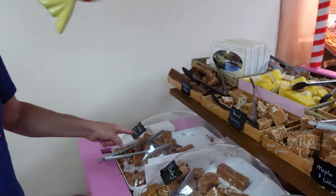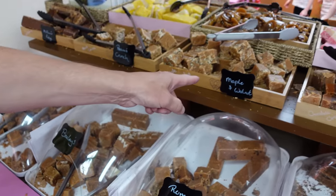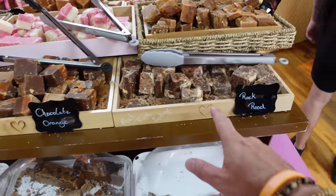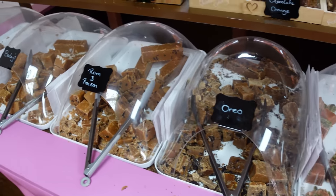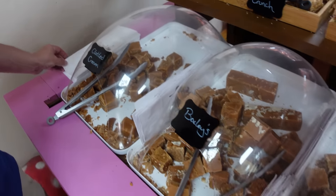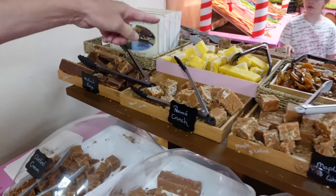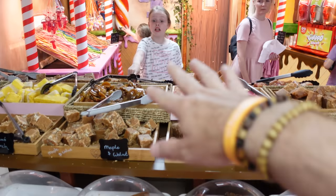Peanut crunch fudge, clotted cream, maple and walnut. I'm not a big fan of fudge, but I would try some of this maybe. Rocky Road, Oreo. Should we get some? Rum and raisin, Bailey's, clotted cream. Let's just get a piece. Oh, millionaire fudge. I'll have a piece of that. Oh, there's some more on the other side as well. There's lots of wasps too.